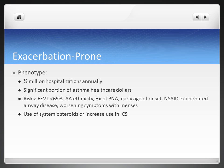Risk factors include African American ethnicity, having a history of pneumonia, early age of onset, NSAID exacerbated airway disease, or worsening symptoms with menses. They also will note more commonly they're being prescribed systemic steroids, or they're upping the doses or increasing the use of their inhaled corticosteroids.